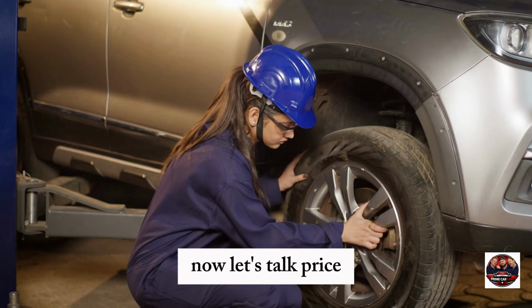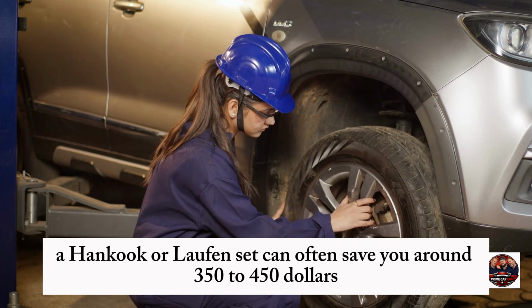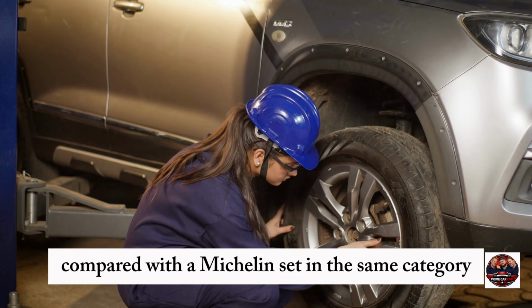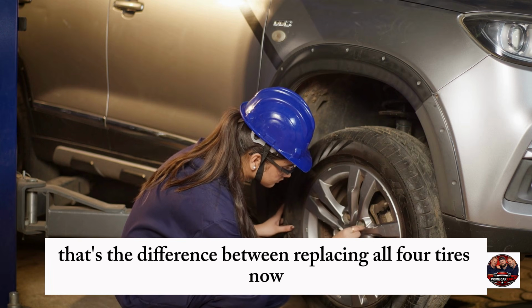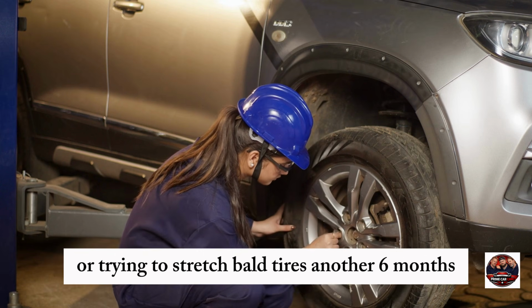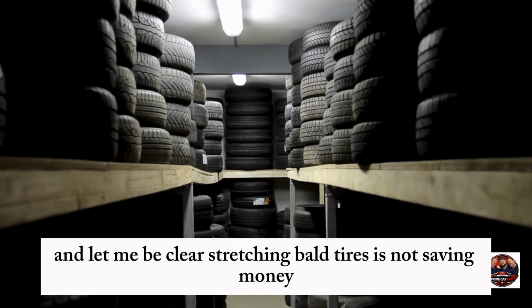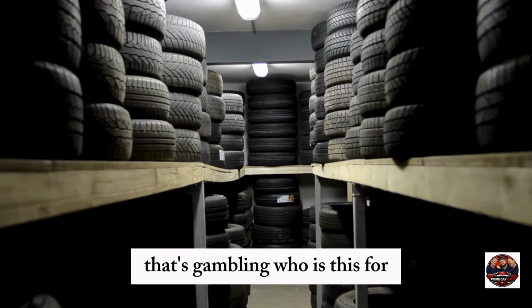Now let's talk price. A Hankook or Laufenn set can often save you around $350 to $450 compared with a Michelin set in the same category. For some drivers, especially daily commuters, that's the difference between replacing all 4 tires now or trying to stretch bald tires another 6 months. And let me be clear, stretching bald tires is not saving money. That's gambling.